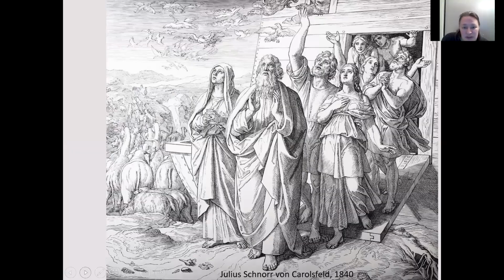Here's a beautiful illustration made by Julius Schnorr von Karlsfeld. Another Nordic Bible, one of the earlier ones. He was a German painter. He was heavily influenced by Italian High Renaissance. And this was an authorized version for Norway, Sweden, and Denmark.